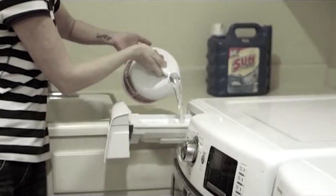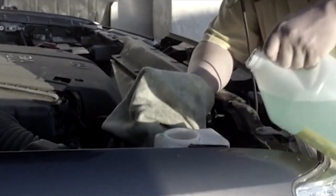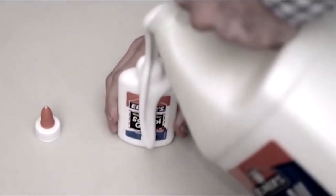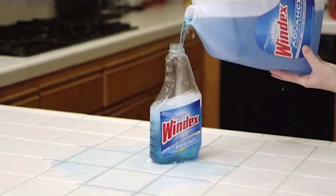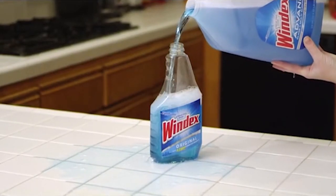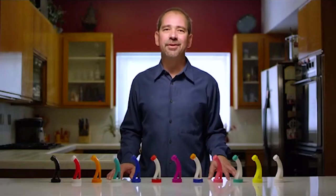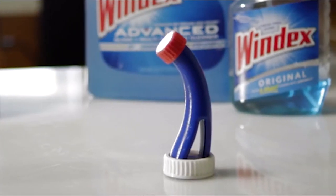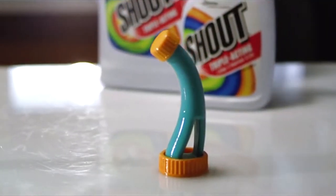Spills. Annoying, frustrating, costly. From bleach to radiator coolant, every day the average person spills about a bajillion gallons. Okay, maybe not a bajillion gallons, but with all the spills happening each day around the world, the toll adds up on our environment, our economy, and our stress levels. Hi, my name is Joseph Hill, and I'm the inventor of the No-Spill Spout, the single most effective way to pour liquid from 1 gallon jugs into just about anywhere.